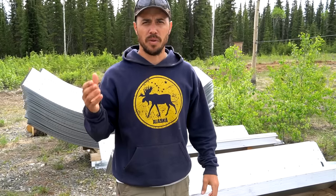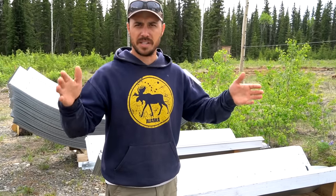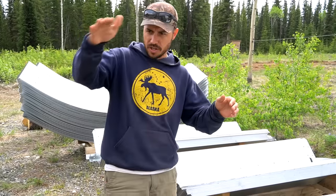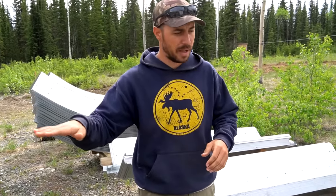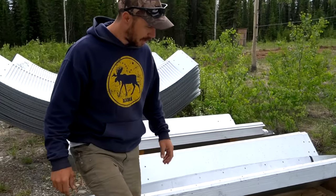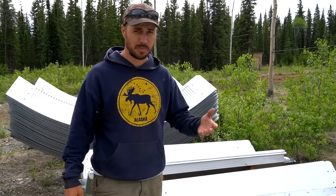The reason I wanted to go with that as opposed to a round one is I wanted full space of the hut. So in a round one, you're kind of limited when you get along the walls as far as like parking stuff or having a workbench. This one uses these straight pieces of metal right here. It goes straight down to the floor. So you get like 100% usable space in this hut.